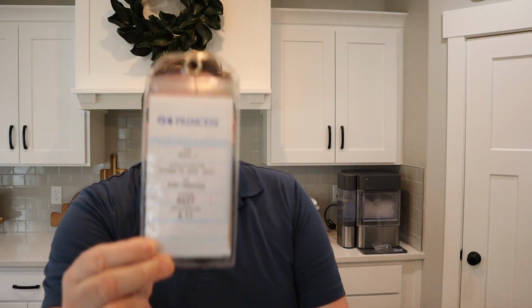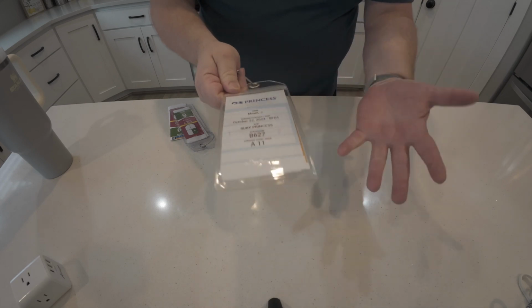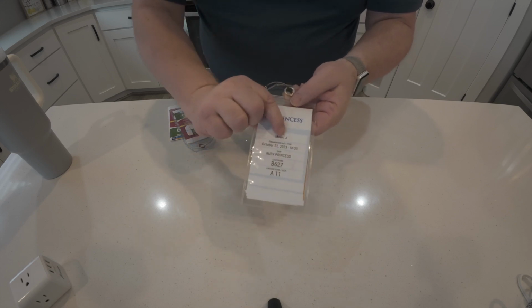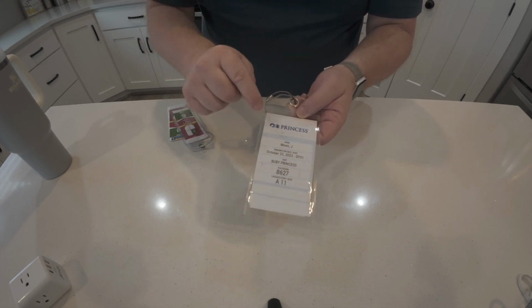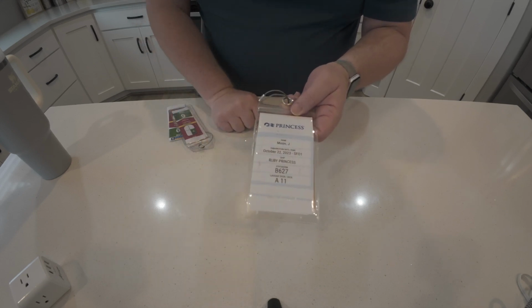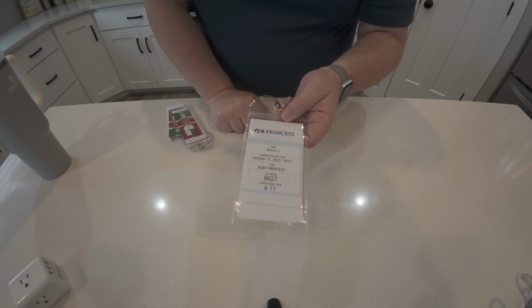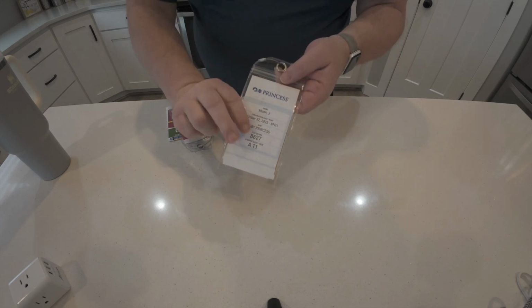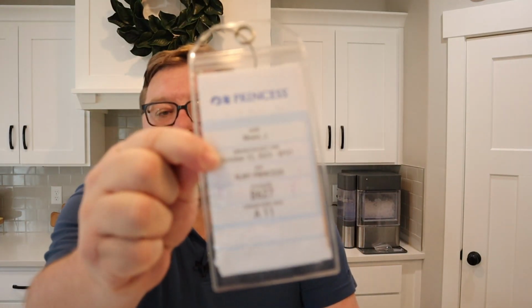All right, so the first thing that we picked up, we have this right here. I'm not sure if you can see that or not, but it's like a cruise tag that tells the cruise lines where your luggage goes. So this is for my father-in-law for the October 22nd, 2023 out of San Francisco, Ruby Princess, that's our deck, B627, and that is our luggage door deck where they go. And so this right here is a really super good idea to have because you can staple it to your luggage, but sometimes they get ripped off.